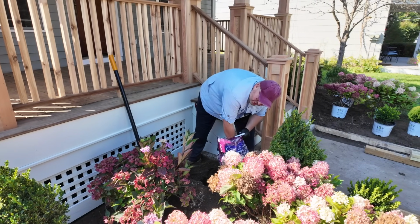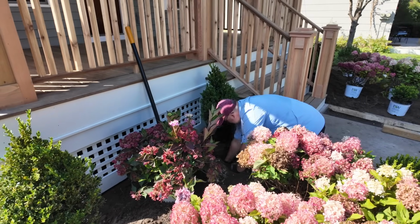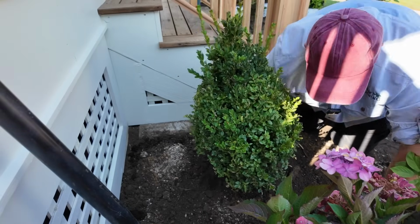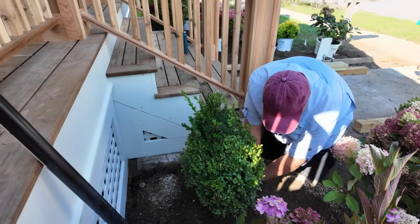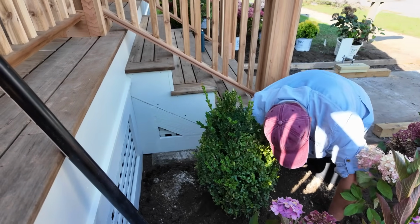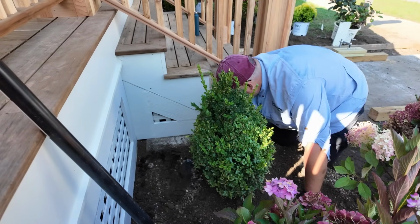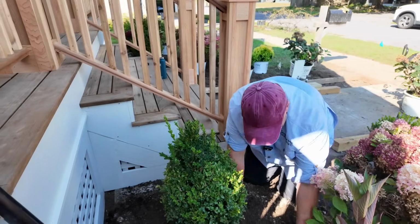Not going to add in too much, just a little bit. We don't want to create a bathtub effect or anything. Mix it all in. We're not adding drip to this garden bed. We purposely chose plants in this part zone location that wouldn't need that drip once established. Everything is going to get really well watered in heading into the winter. In our zone, in our area, we'll water new plantings in all the way through Thanksgiving.